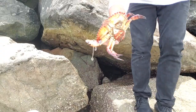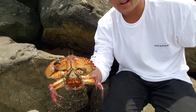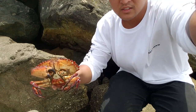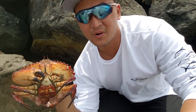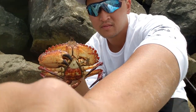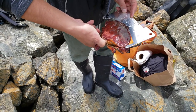Probably poke pole. Woo! Check this out. He's got one pincher and these things grow back. So this is a male. Check this thing out. Pretty wild. Oh, nice size one. About 5.5. Almost. Yeah, 5.5.